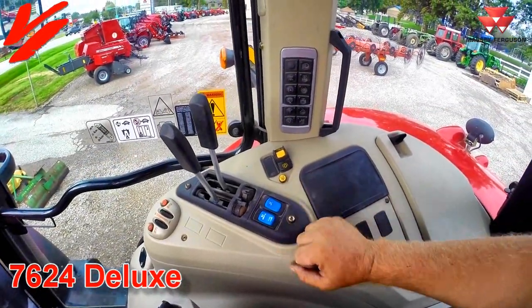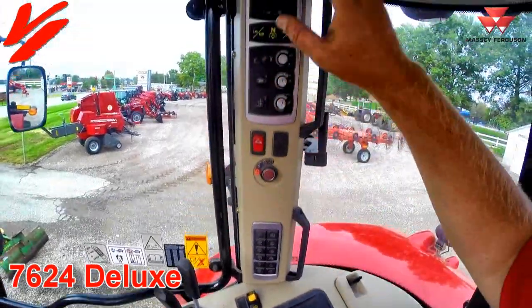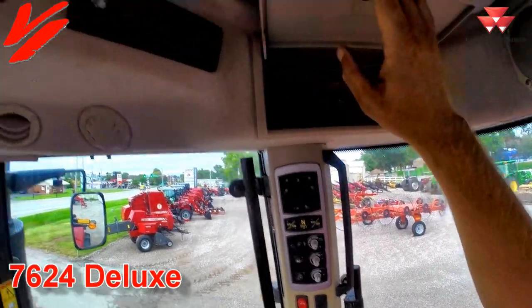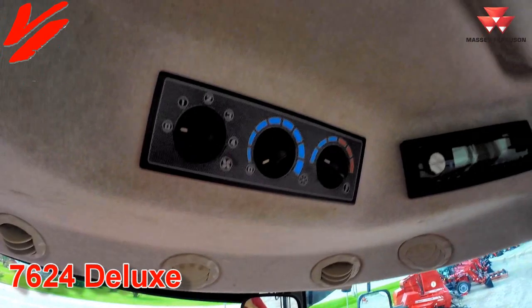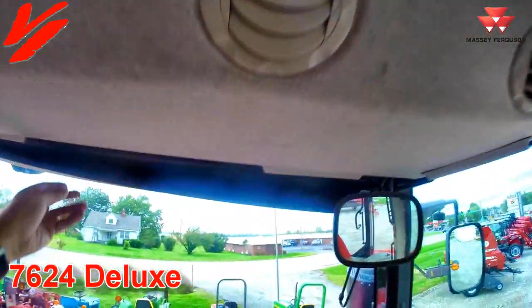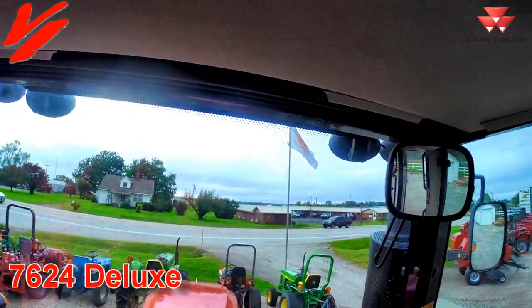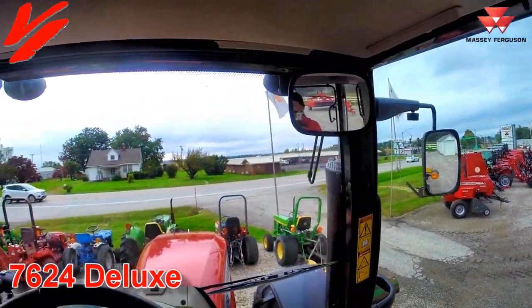That's your hydraulic activation, your electronic PTO switch. You've got your can cooler up here. When it's blowing cold air, it's blowing cold air through here. Radio, auxiliary input, standard air conditioning controls. Does have the fold down sunshade there. Internal mirrors, two external mirrors.